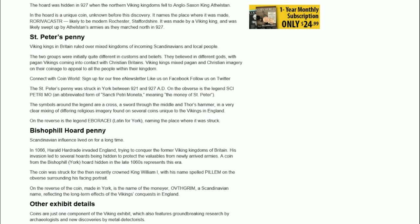The St. Peter's pennies were struck in York between 921 and 927 AD. On the obverse was a legend, SCI Petri Mo, an abbreviated form of Sancti Petri Moneta, meaning the money of St. Peter. The symbols around the legend are a cross, a sword through the middle, and Thor's hammer, a very clear mixing of different religious imagery found on several coins unique to Vikings in England. On the reverse is a legend, Oberachelli.